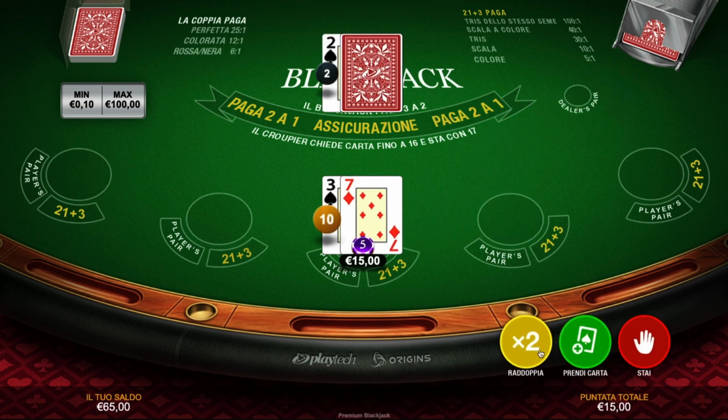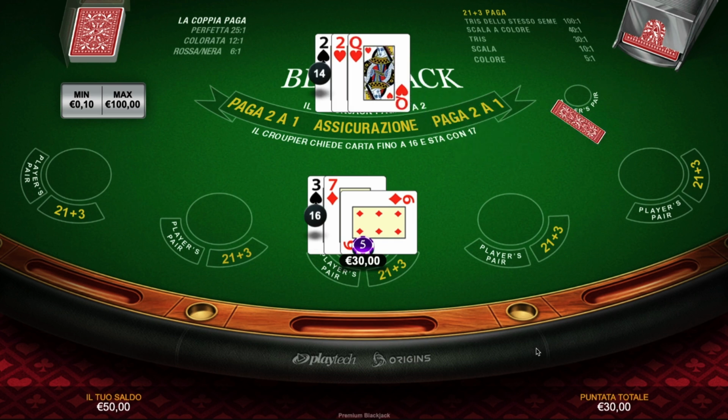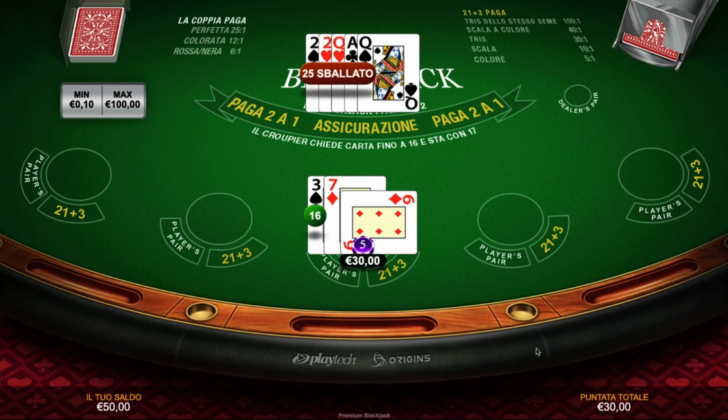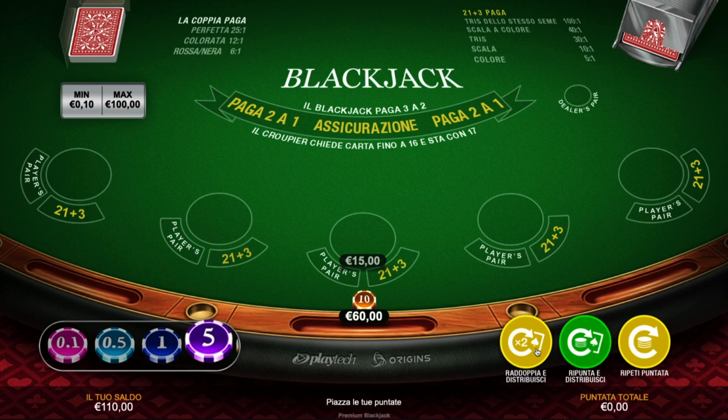With our 10 and the dealer's 2, we have to double down again. So let's do it. Fingers crossed this time. Alright, with our 16 and the dealer's 2, we'll stand because the chart predicts the dealer will bust. Let's hope for the best. And the chart was right. We won €30 profit. Awesome. We're back to a balance of €110.